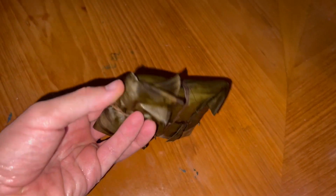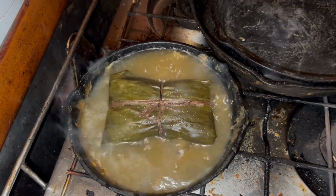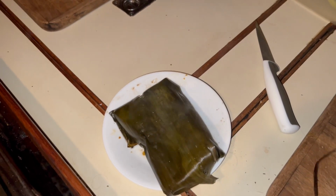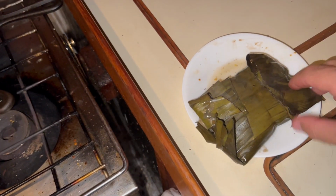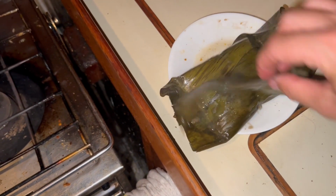Here's a local delicacy I picked up at the market. It is a blend of sweet potato, raisins, corn, carrots, spices, all mashed together and wrapped up in a banana leaf. The lady that sold it to me told me to boil it, and so I did. And I must say, it was excellent.